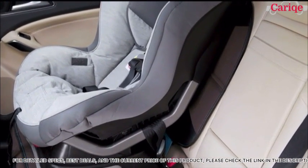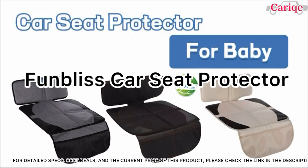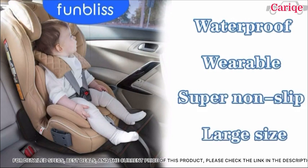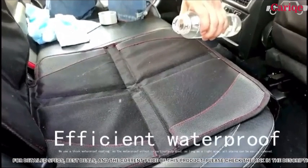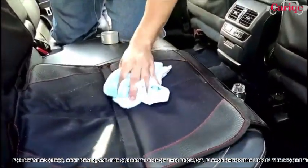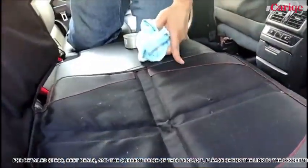Clean seats equal happy camp. Car seat protector. I believe you will need it. It has four advantages: waterproof, wearable, super non-slip, large size. We use a thick waterproof coating, so the waterproof effect is particularly good. As long as a light wipe, all stains can be easily removed.